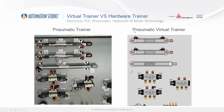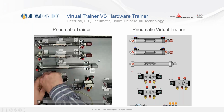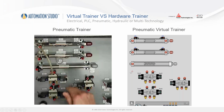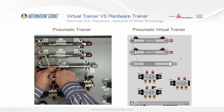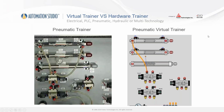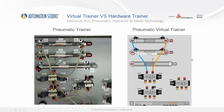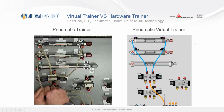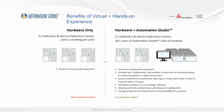Virtual trainer versus hardware trainer. Here I have two videos for pneumatic trainer kits. Here you can see a small video of him connecting the hardware kit through the pipes, and here you can see the same circuit being created with the help of Automation Studio. So you get the idea of how Automation Studio can create the same circuits as hardware kits. Okay, so you have seen the video.